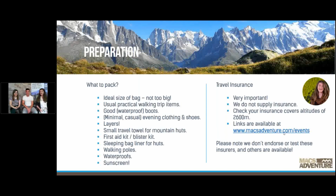So yeah, lots of layers. You probably will need a travel towel for the mountain huts, especially if you're looking to shower. We also recommend bringing a silk sleeping bag liner, because the huts have big blankets, like the ones you'd have on your couch. They don't really have sheets on them, so most of the huts actually require you to have silk sleeping bag liners, and they're really lightweight, so it won't be a problem to carry them at all.